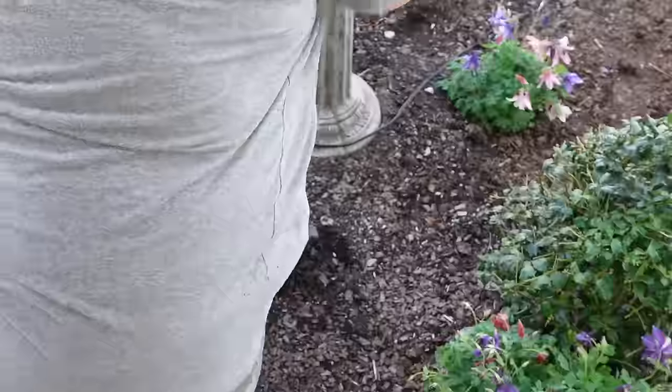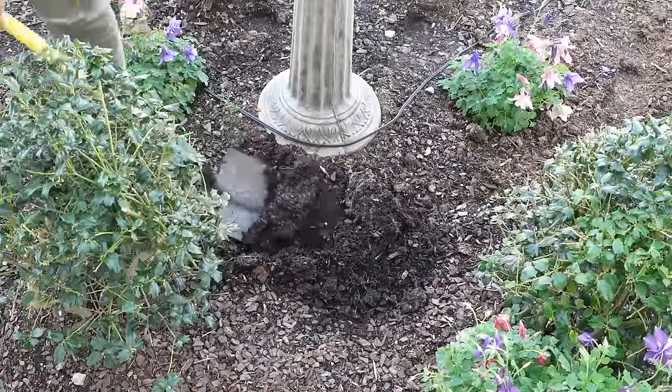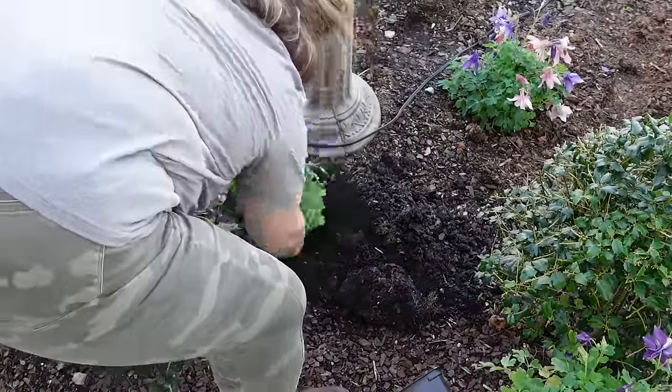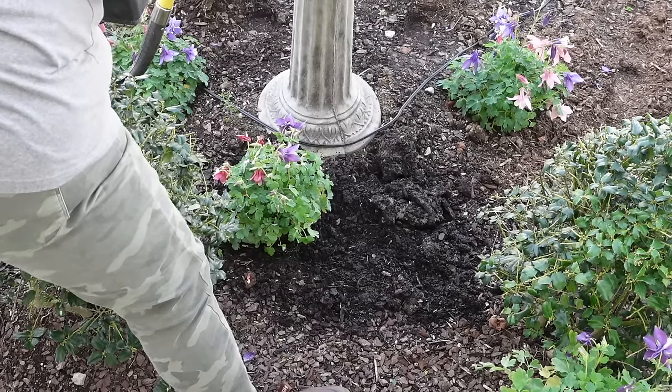The columbine, we knew that we needed to plant a couple more because we wanted to round out the back of the bird bath. Love these plants. They did so well in the pots last year, just amazing. So I'm hoping they really take off and do a beautiful job.